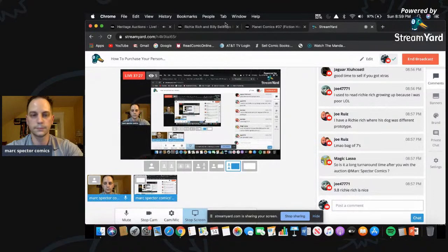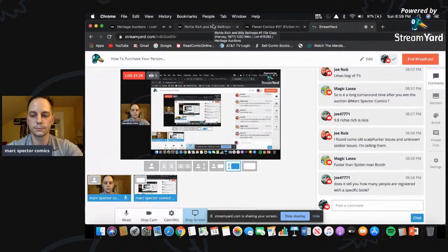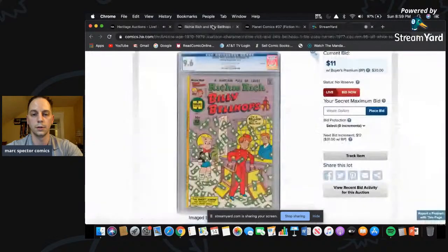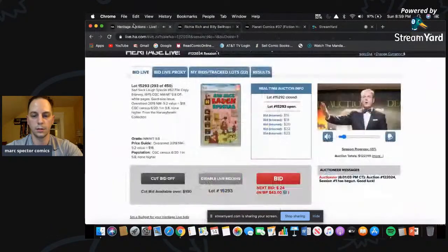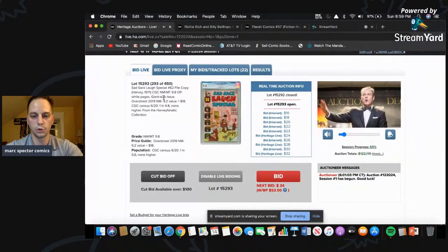$110. $130. Does it tell you how many people are registered with a specific book? Yes. Not when you're actively bidding. It doesn't tell you. I'm showing you right now, this is the active auction info. $36. $40.